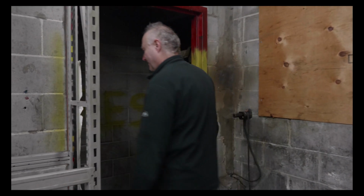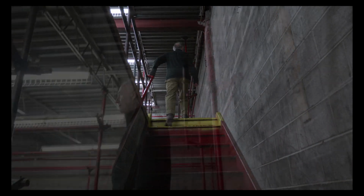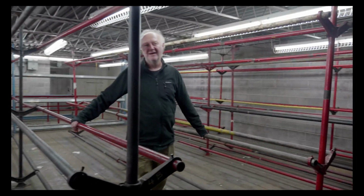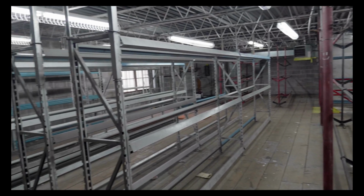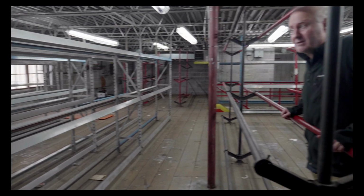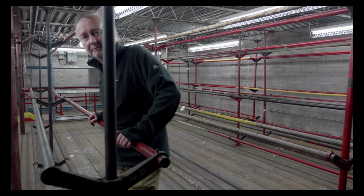And through this door, a whole second floor to this place. It's filled with racks and racks and racks of tire storage. They used to just do tire installs in this garage. So we're going to be using some of these as our storage racks in the storage room downstairs, and we'll be just clearing the rest of these out of here.